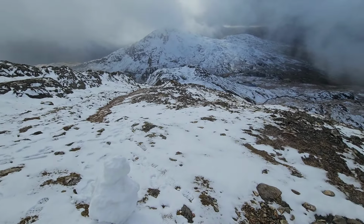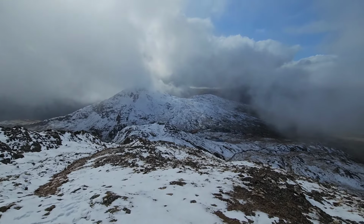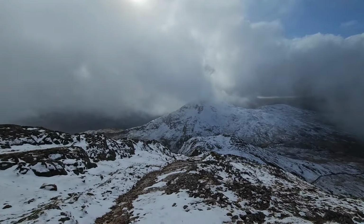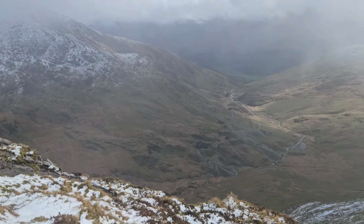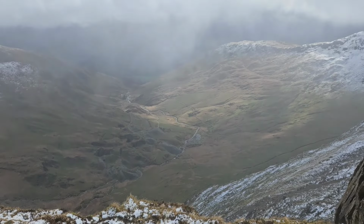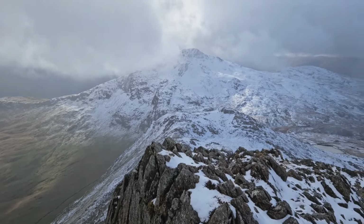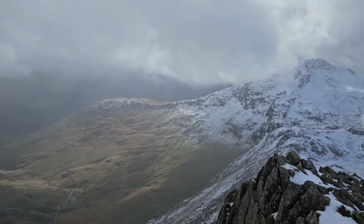Look at that though. That's just mega. Beautiful Yr Aran. So looking back across to the Watkin path, down to the old quarry, back down the valley. So I'll be here taking that path down. It's just the other side of this ridge. It's amazing.